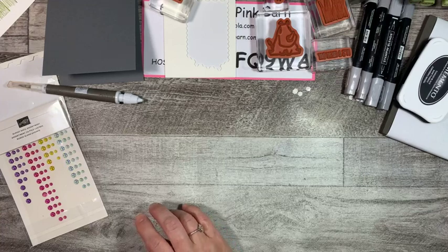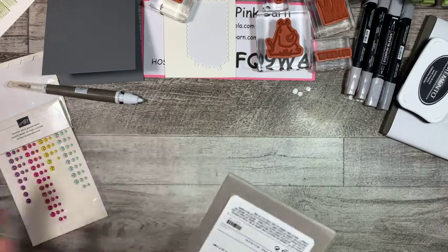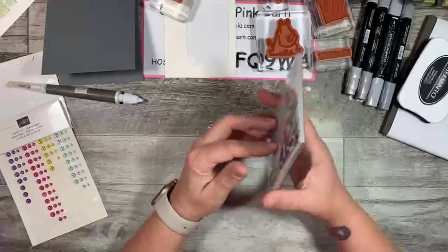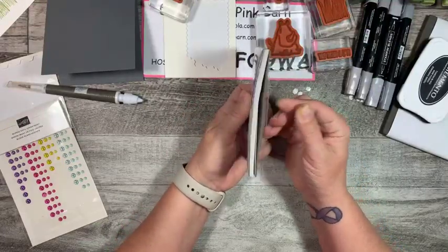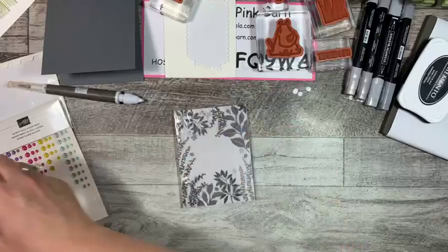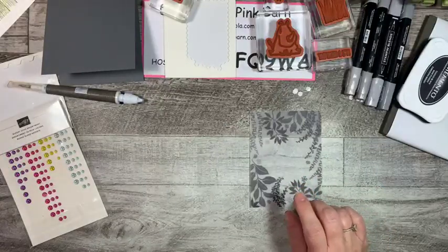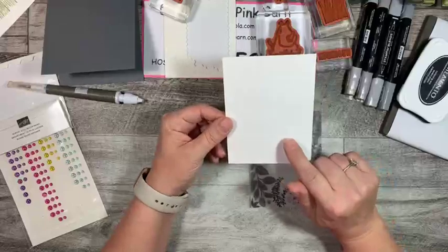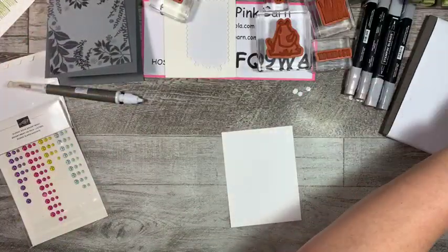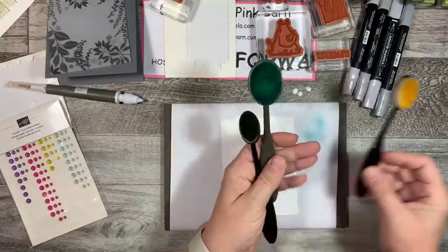Okay, let me move some of this stuff around. Okay, let me grab this. So with this one, we're going to be using some of these glossy dots assortments. Now this is our basic gray. This is 11 by 4 1/4. And I've scored it at 5.5. And now we're going to fold that and burnish it. Just like that. So this is going to be the way our card opens like this.